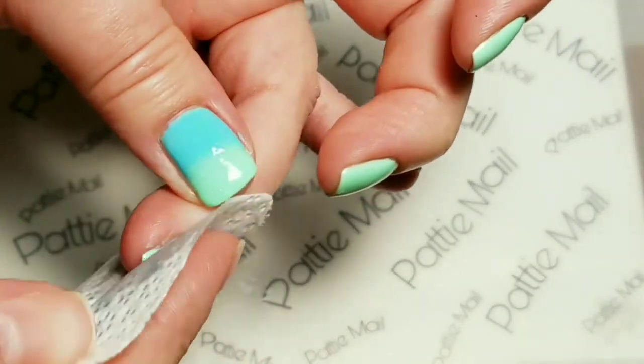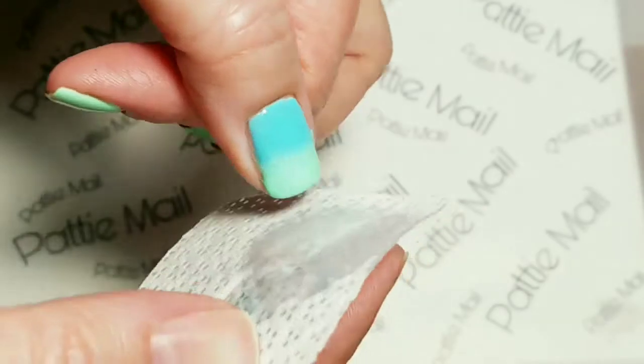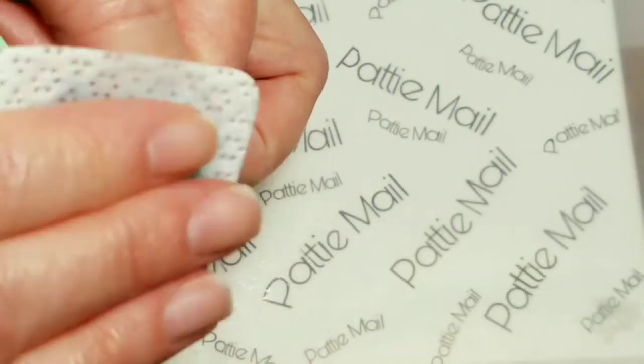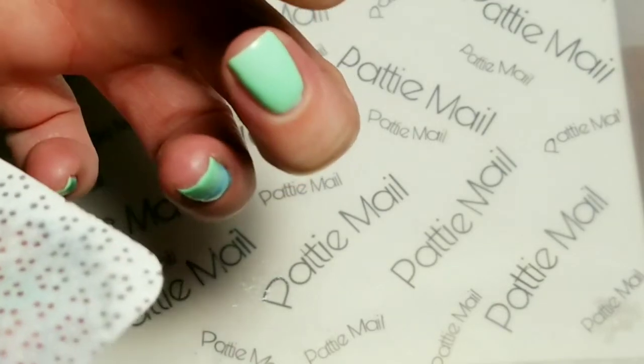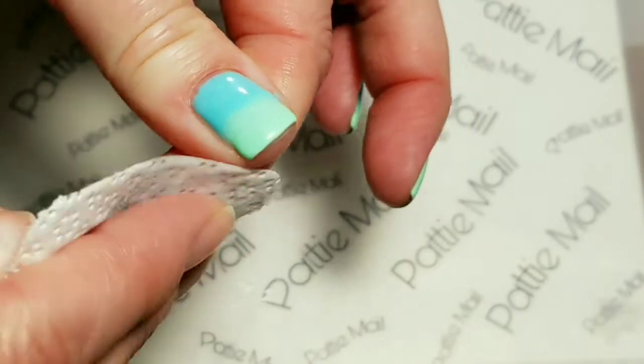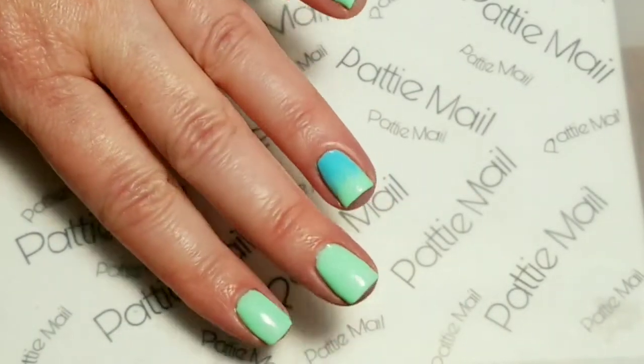Now I'm going to remove the tacky layer from the nails that I am going to stamp on. Should remove that unless I'm putting a top coat on right away, or else probably everything in the world is going to stick to it. No worries though, we'll be fine.